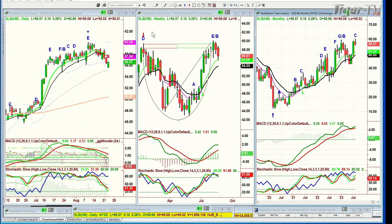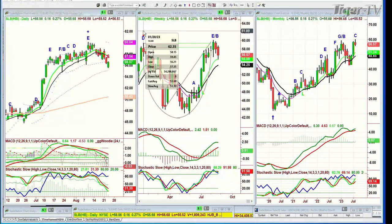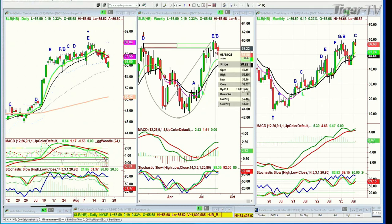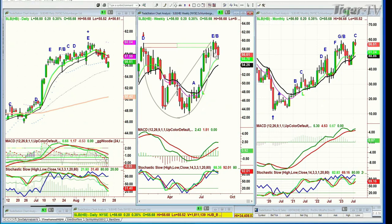Anyway, so the high that was made in Schlumberger right there, the week of the 20th of January this year, at 59.45, was surpassed just by a hair. It went to 60.12. So isn't that amazing?